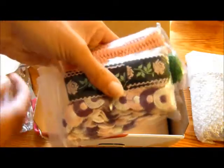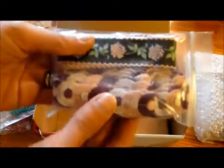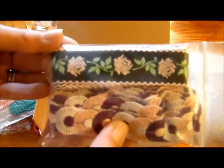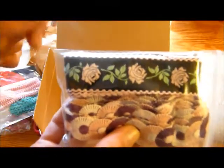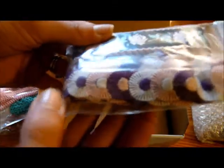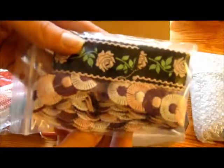Oh, look, I've got trims. I'm not going to take all these out because I can never make them look as pretty when I put them back in. That is so pretty. That is a ribbon, and I think it's black, maybe really dark blue. Look at the flowers and the border around that. That is beautiful. And this one is pink and purple and white, and they're like circles, and they're kind of interwoven together. That is really pretty.